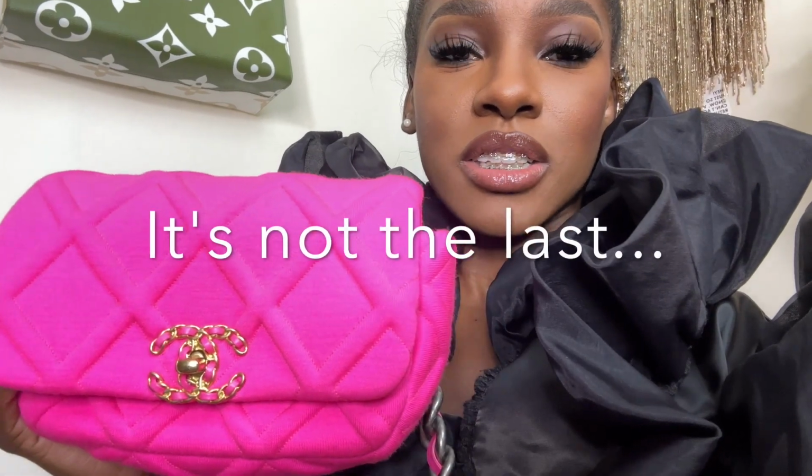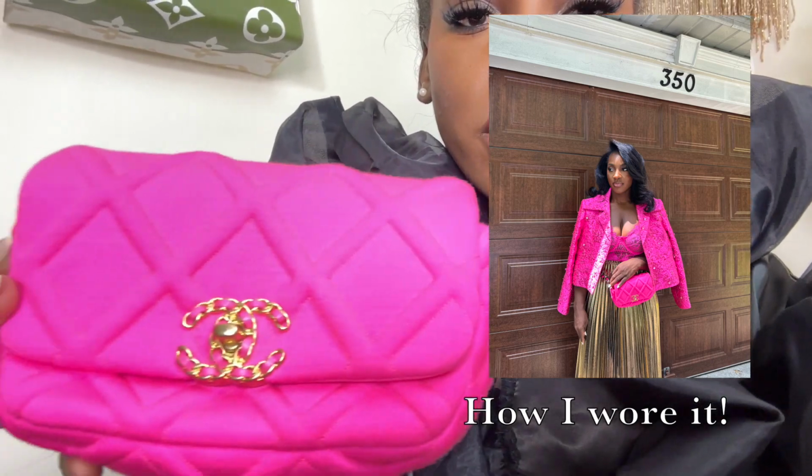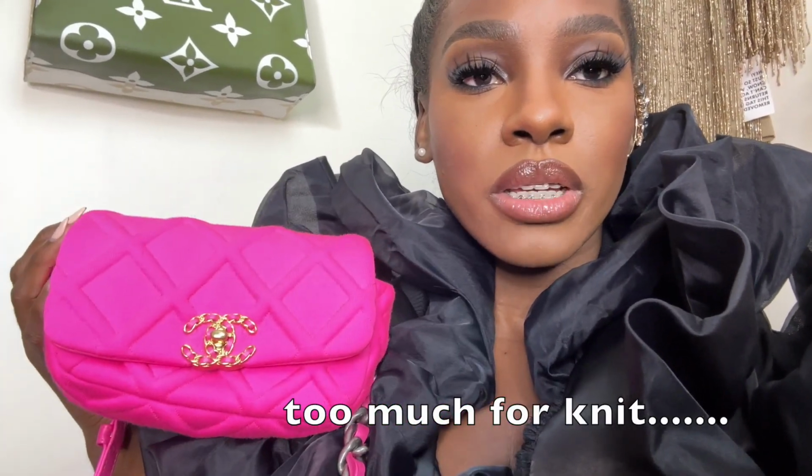Hey guys, my vlogging camera died, so I'm back on my cell phone. The last bag I'm gonna show you guys is this fun knit Chanel bum bag. It has the leather in the back. Now this, I feel like, is trendy. I don't know if I'll have it forever. I may sell it at some point. It's always good to have something fun in your collection, just for when you want to spice it up a little bit. So I think I paid $2,000 for this on Fashionphile.